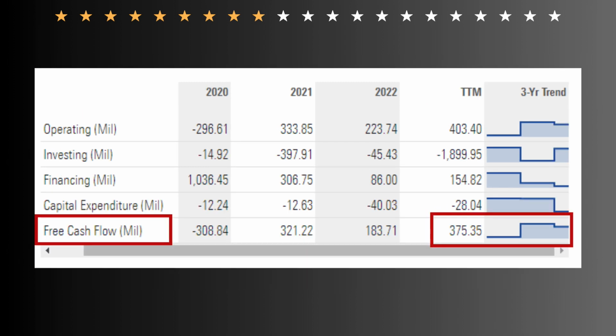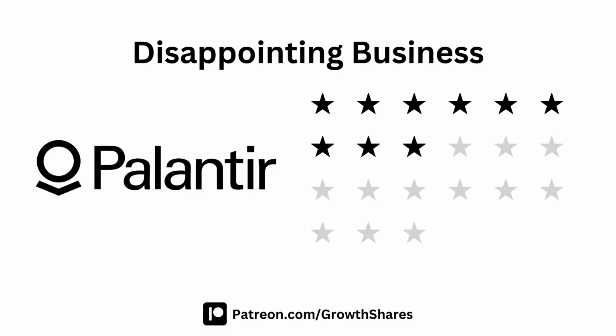Looking at free cash flow, right now Palantir has a low cash flow at $375 million, and it's steady, and we'll give that a pass. And finally, for this section, we add 1 out of 1 stars. What I see from these key metrics, Palantir has a disappointing business, making it even worse with its recent downgrade.